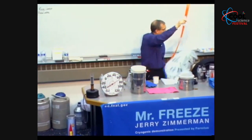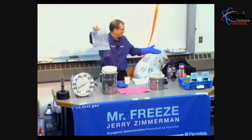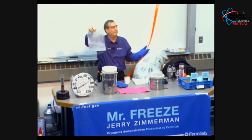Now, there are a few things that we notice right off the bat that seem a little different. First of all, what's the stuff coming up here? It's water vapor, just like you see from your breath in winter. Same effect, only this is caused by the fact that the liquid in the bag is so cold that it has condensed the water vapor out of the air around us.